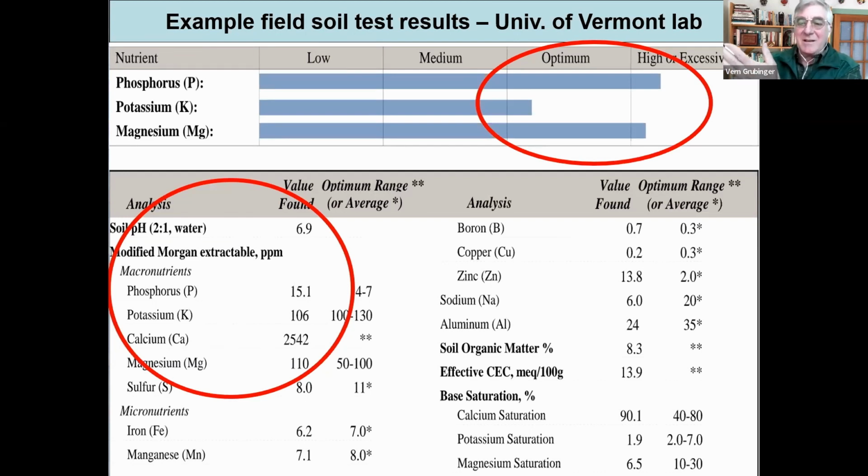It says you don't need anything, or you have too much, it's excessive. And yet the crops were responding to fertilizer, and some of the growers were in the habit of, yeah, I got to feed these crops every year. So why is that? Pop quiz, why do you think that happens?